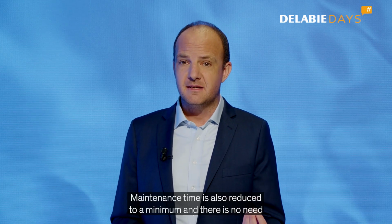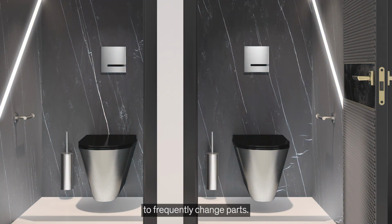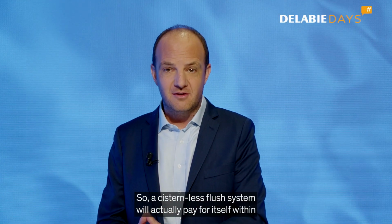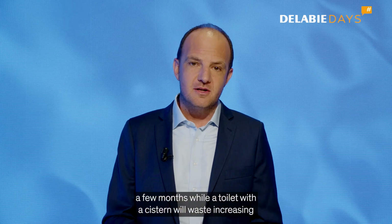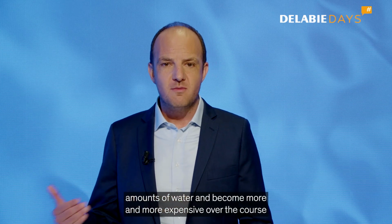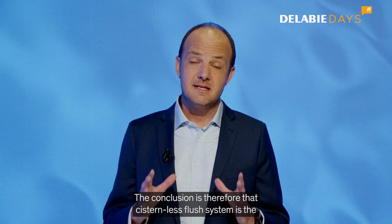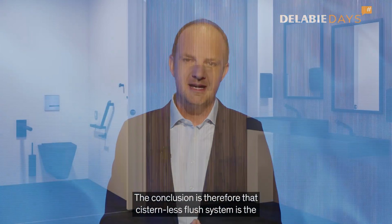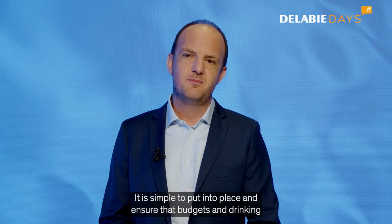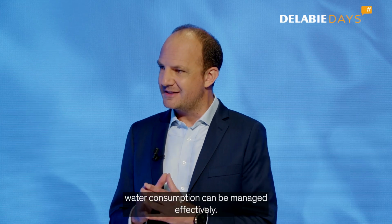And then maintenance time is also reduced to a minimum, and there is no need to frequently change parts. So a cistern-less flush system will actually pay for itself within a few months, while a toilet with a cistern will waste increasing amounts of water and become more and more expensive over the course of its life. So the conclusion is that the cistern-less flush system is the best technical solution for public places. It is simple to put into place and ensures that budgets and drinking water consumption can be managed effectively.